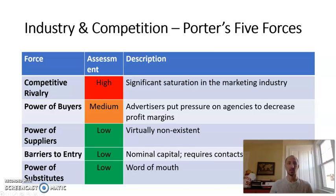There are significant industry factors when it relates to competition. There are a lot of advertising agencies that exist within the marketplace, specifically the big four: WPP, Omnicom, Publicis, and Interpublic. But there are also many smaller advertising agencies that provide significant competition for Quad as they fight to obtain clients.